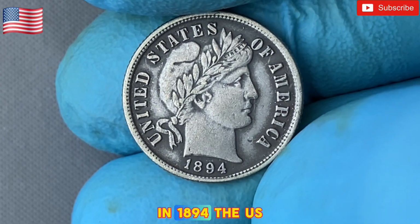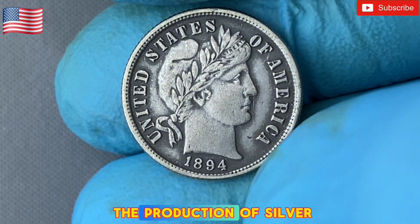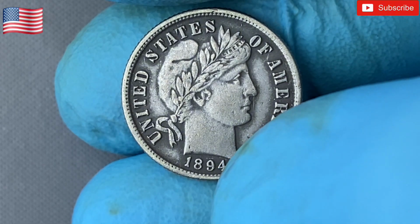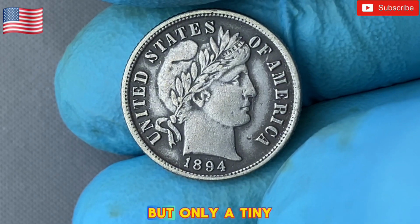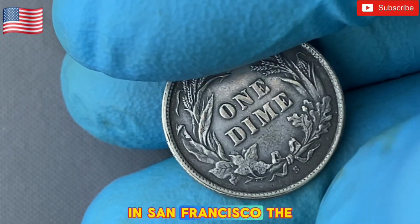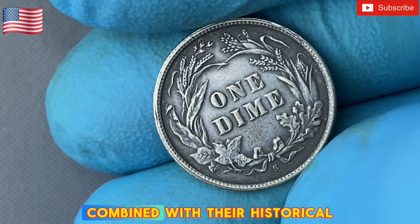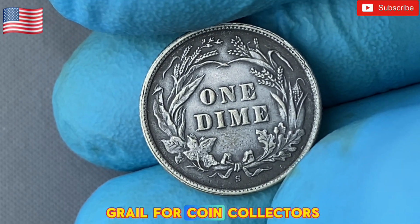In 1894, the U.S. Mint was experiencing a significant reduction in the production of silver dimes. Many of the coins that were struck in that year were intended for circulation, but only a tiny number were actually produced in San Francisco. The rarity of these coins, combined with their historical significance, makes them a holy grail for coin collectors.